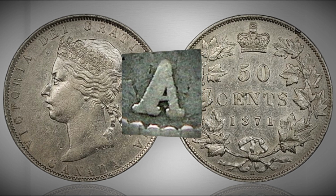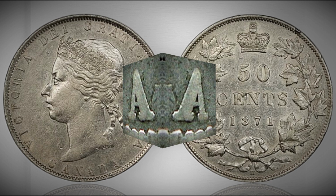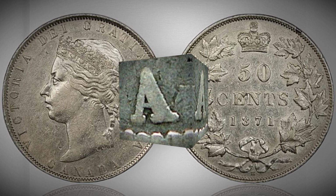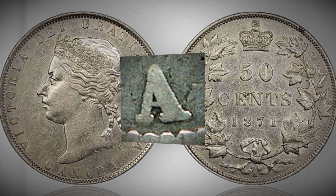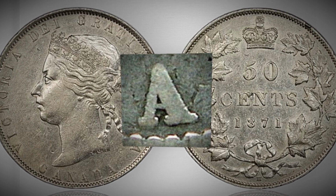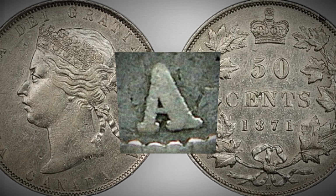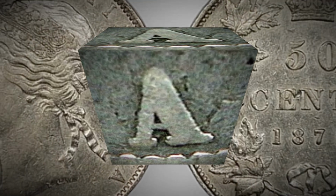In terms of value, this one can be worth a decent amount of money. Even if it is in an AU condition, it can be worth up to $10,000. And when you start to hit the MS range, you can get around $40,000. The higher you go up, the more you can get. And if you got one that was around MS 65 or 66, you could be talking a $100,000 coin. So that is for the 1871 Queen Victoria inverted AV H mint mark half dollar.